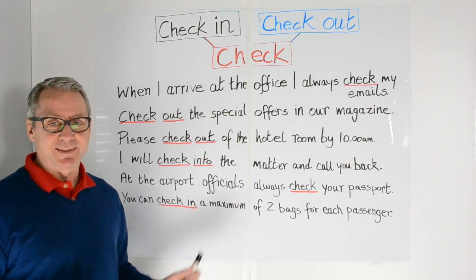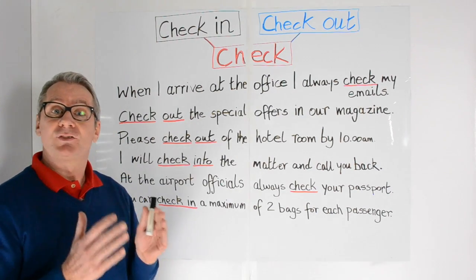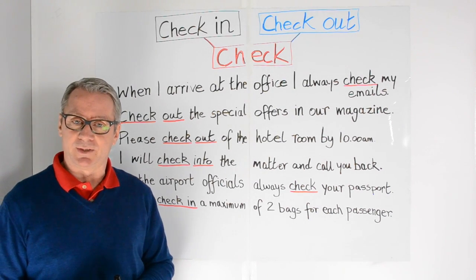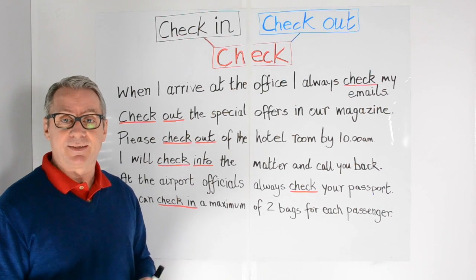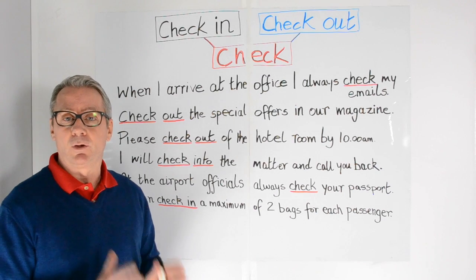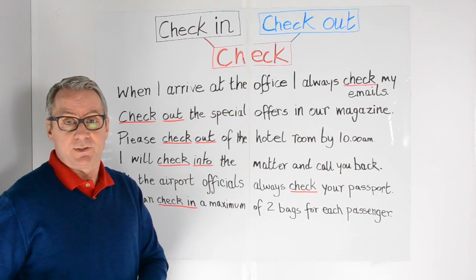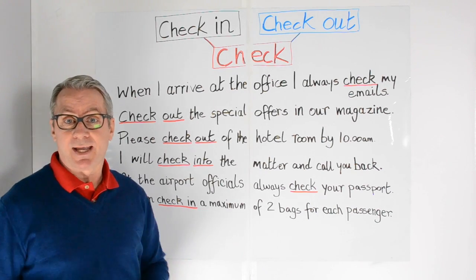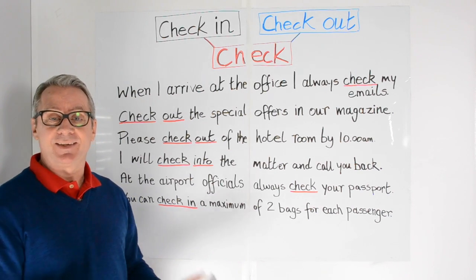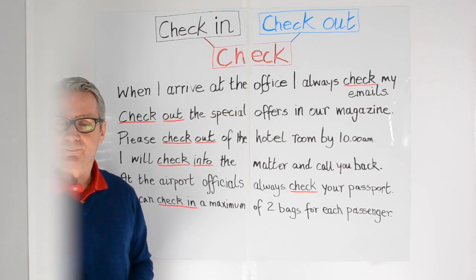And you all know this one. If you have flown on an airplane, you will have checked in your bags at the check-in desk before you go through security. And it means precisely that you give the bags that you want to send in the hold of the aeroplane, that is, not take into the cabin, which is called a cabin bag or hand luggage. So this means that you check it in, give your bags to be sent in the hold.